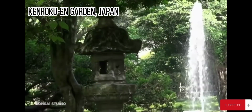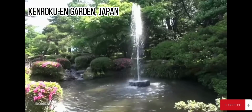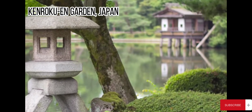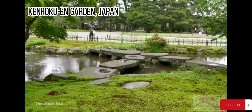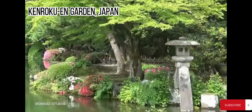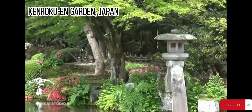It has the oldest fountain in Japan, which is operated by using natural water pressure, a tea house, which is the oldest building in the garden and was built in 1774, the flying geese bridge that's made from 11 red stones that are arranged to look like a flock of birds, and a two-legged stone lantern by one of the ponds, which has become one of the garden's most recognizable objects.